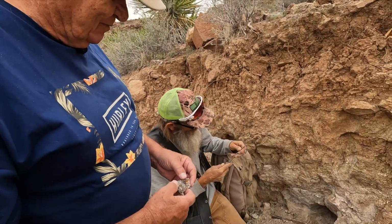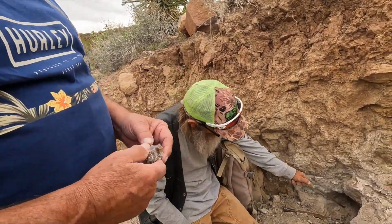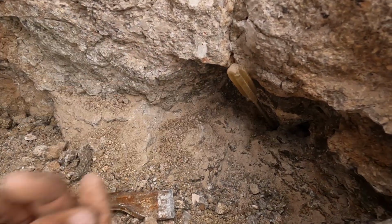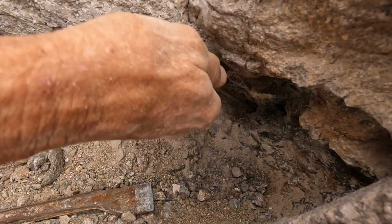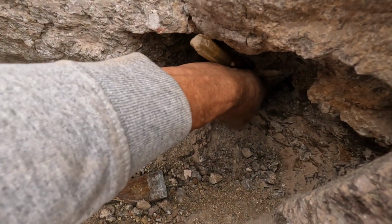Let's see, this one's smaller. Let's see. Ready? Watch. Golly, that went all the way in there. It's not done. Let's just go with that. You hear it hit that? Hear it hit? Yep.